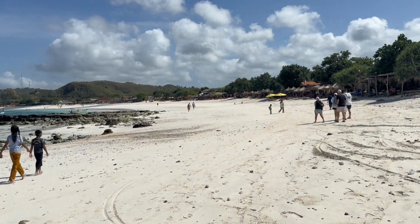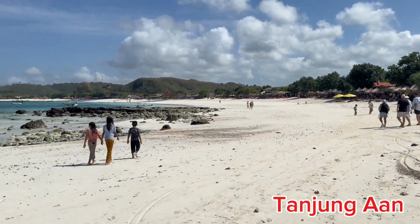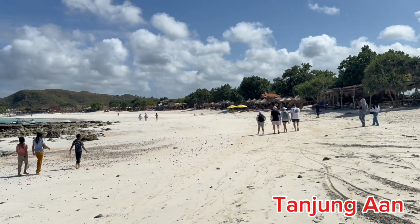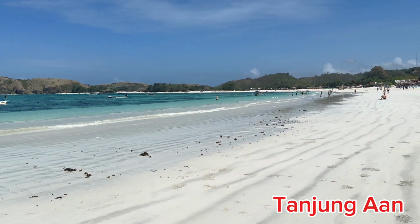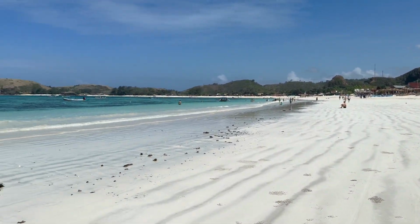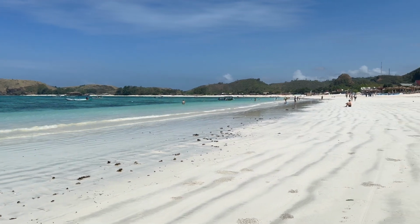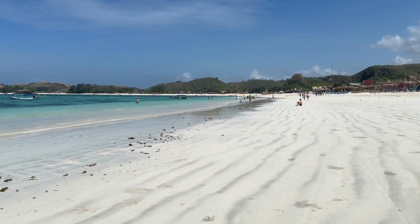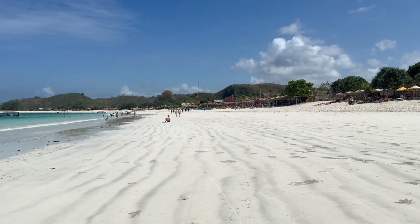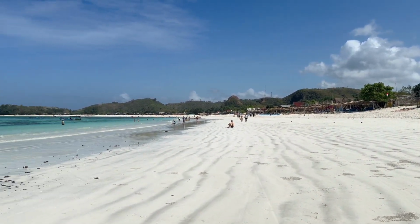We Googled what are the best beaches to see in Lombok. Most of them are in the southern part of Lombok. This is the white sand beach that we have been in search for. All right, see this, and then we'll show you the other 2, and then a surprise, and then you let us know in the comments below which beach you think is the prettiest.